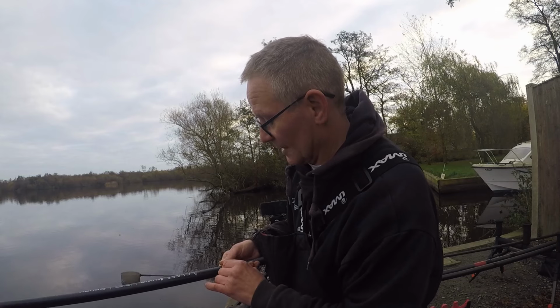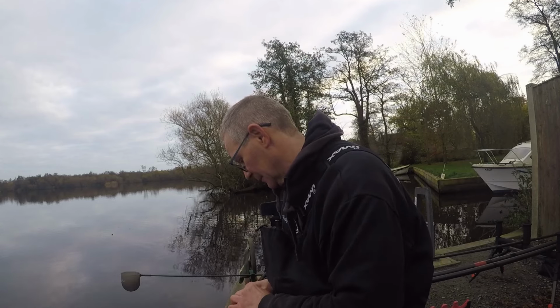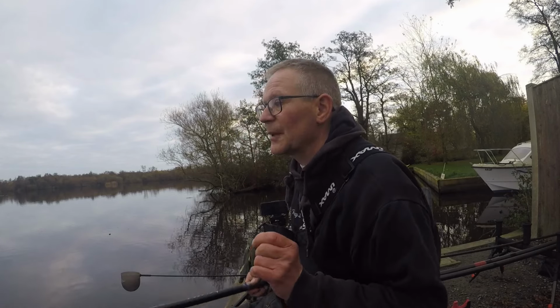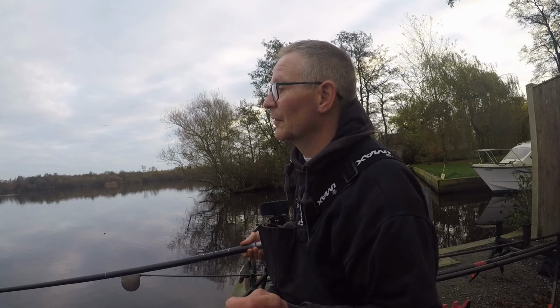This one's a tiny one. Probably won't even be able to see it. It's on here. Tiny size 22 Gamakatsu black. Tiny little hook. I can get it off. I'm just basically going to flick this. We haven't had a single indication on the feeder. Not one.